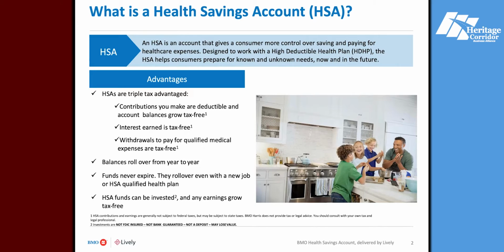So, triple tax advantage: contributions you make come off your payroll before tax. Whatever you earn in the HSA account is earned tax-free. When you withdraw to pay for qualified medical expenses, that's tax-free. So it's almost like a 401k for your healthcare. But with the 401k, think about it, when we remove that money later on in retirement, we pay tax on it. With the HSA, you never pay tax on those funds. As I said, balances roll over from year to year.